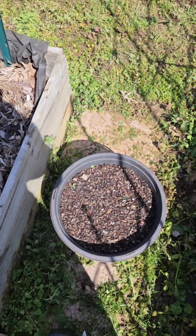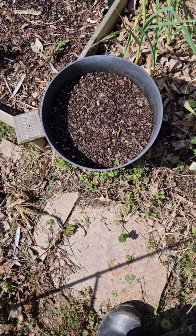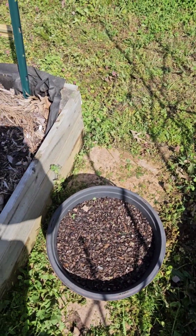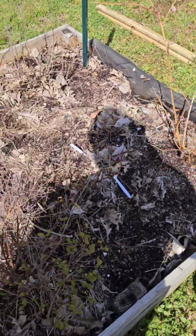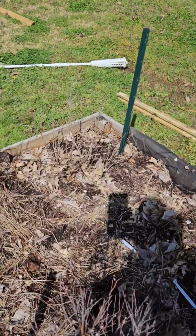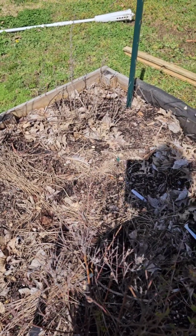And then in here, these 3 pots are the pots I did last weekend, or the first day of spring. And they are onions, cilantro, and spinach. My blueberry bed is doing fine. That plant right there was my rosemary. I'm hoping it comes back because all of my starts died.